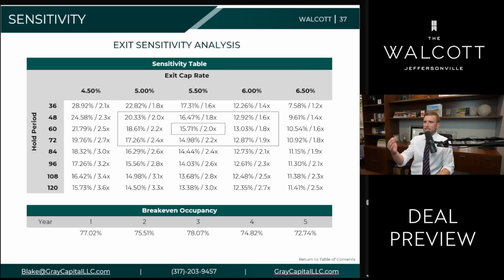But realistically, at 60 months, at that 5-year mark, if we sell it at a 6.5 cap rate, that IRR will be about 10.5% or a 1.6 multiple. If we sell for a 4.5, we're at about a 22% IRR or a 2.5 multiple. But again, we're assuming a 5.5, which gives us our 15.71% IRR and a 2x multiple over those 5 years.